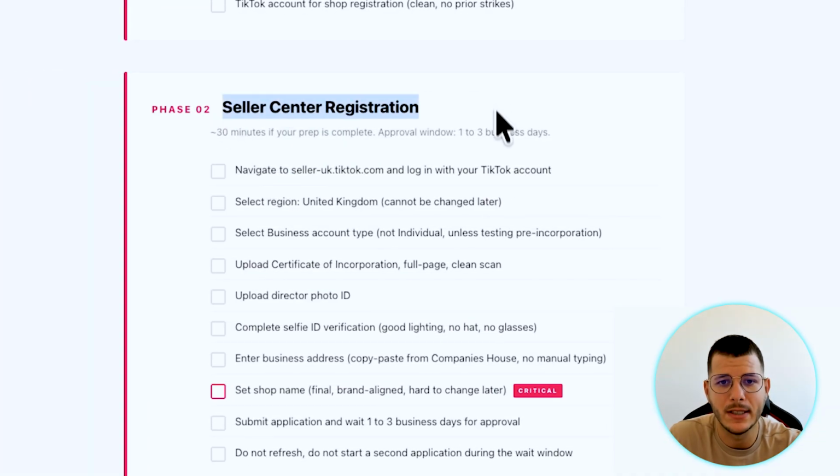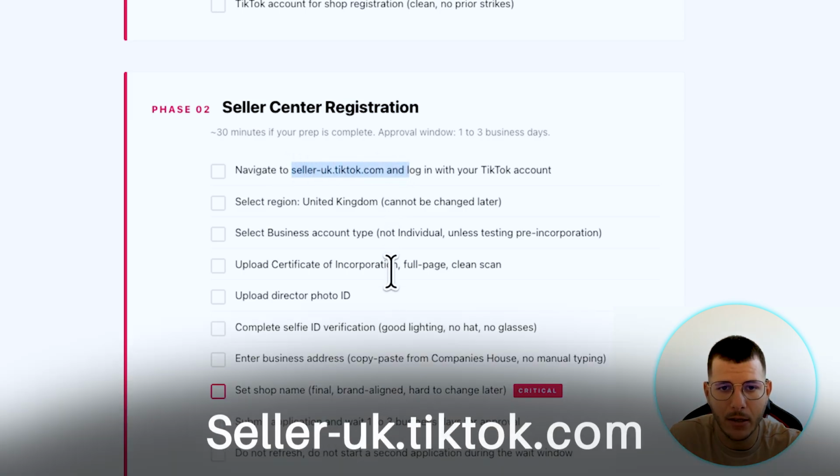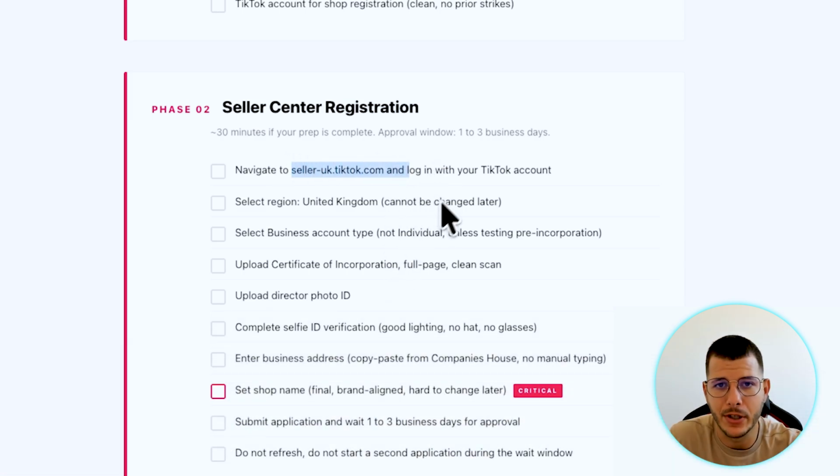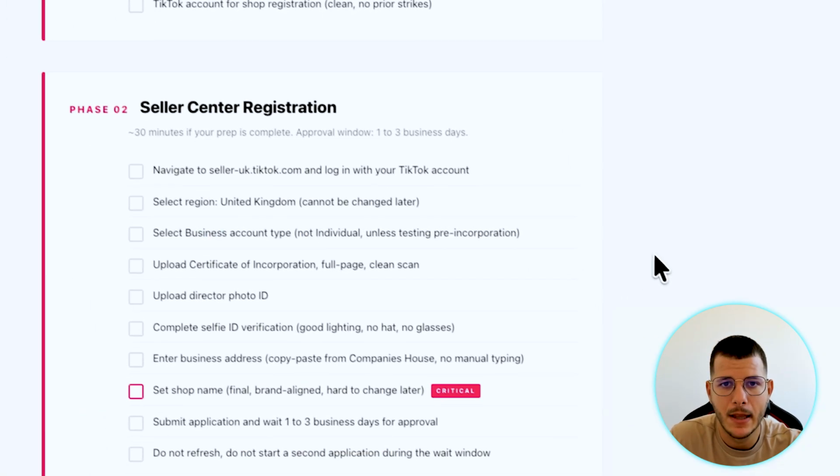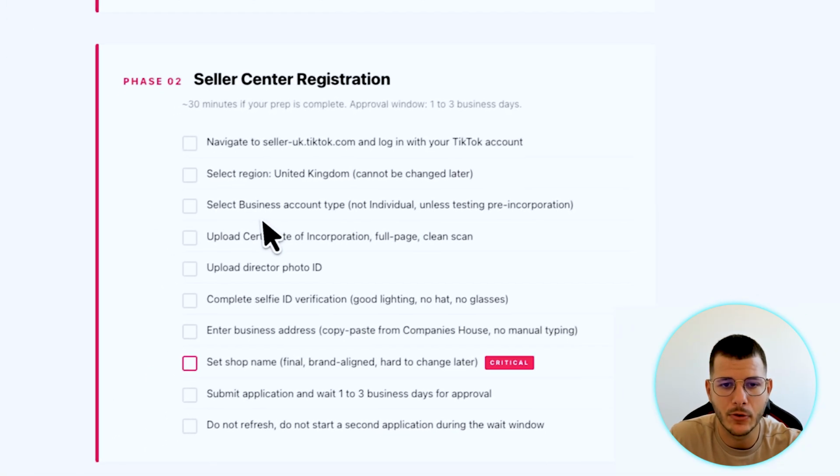Now phase 2 is the seller center registration. So you need to navigate to this link here, seller-uk.tiktok.com, log in with your TikTok account, select the region, which should be United Kingdom, and this cannot be changed later, so make sure you don't make a mistake here. Select the business account type, which shouldn't be individual, unless there is some kind of pre-incorporation. It should always be business. So make sure that you're selecting correctly.